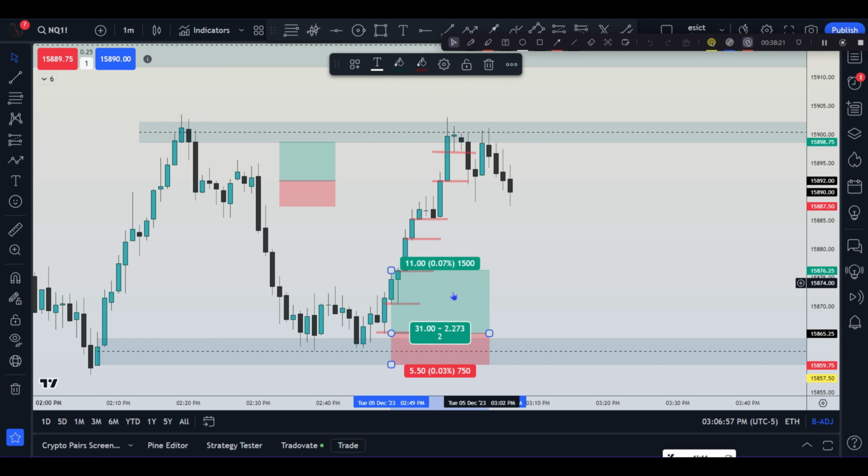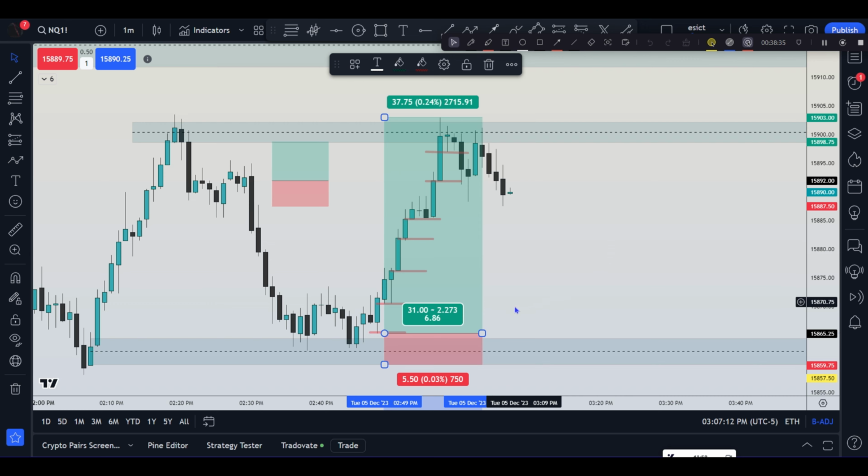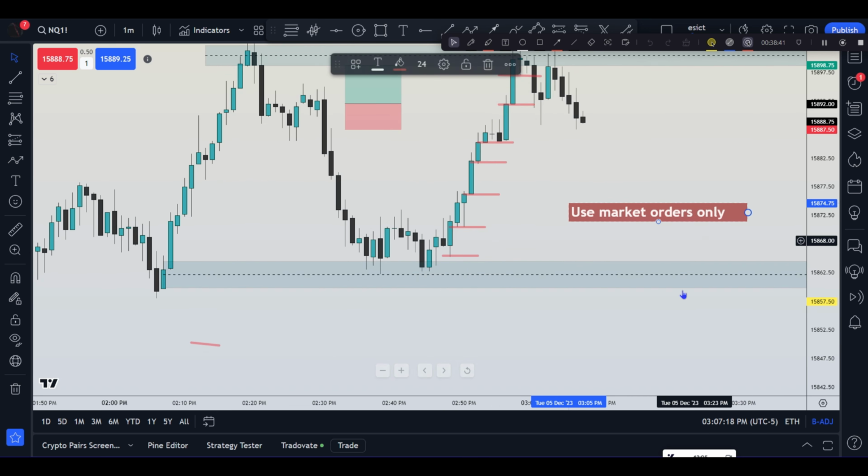All in, all out, horrible risk management strategy. But it's not your fault, you've just been taught to do it that way. So you would have made 11 points or 37. Which one's better, guys? So that is why number 5 is use market orders only.